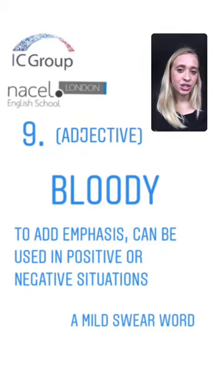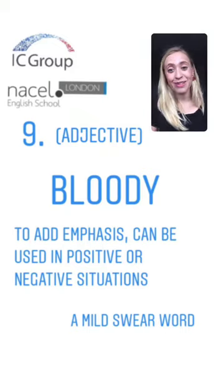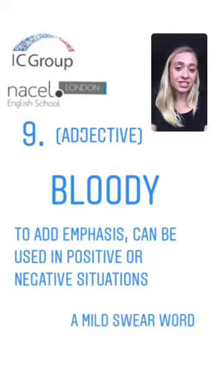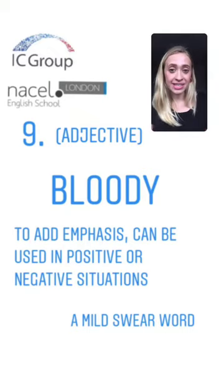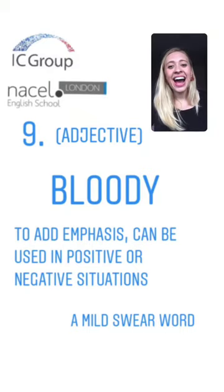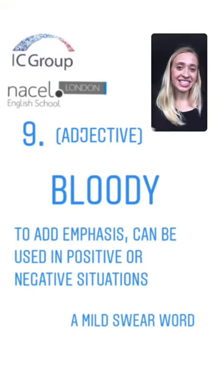It's mainly used to add emphasis to what can be a very positive situation or to a negative situation. So you'll maybe hear someone say, "Oh, I'm so bloody excited for the football tomorrow. I'm really, really excited." This is in a positive situation, or a negative situation could be, "Oh, I've got bloody work tomorrow. I don't want to go." Okay, so these are just adding that emphasis, but be careful because it is considered a mild swear word, so you just don't want to use it and upset anyone. But if somebody says it to you, they're probably not meaning it in a negative way. They're using it to add emphasis.